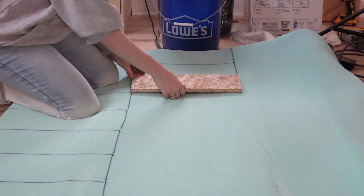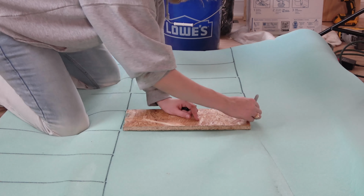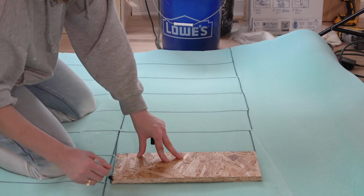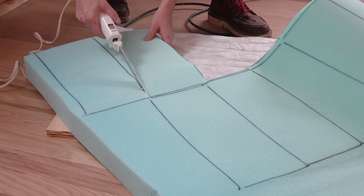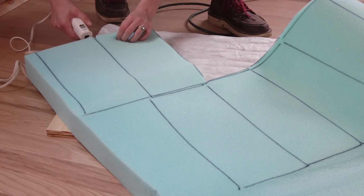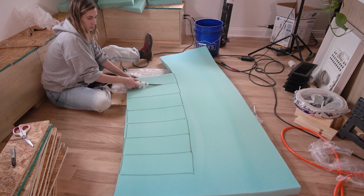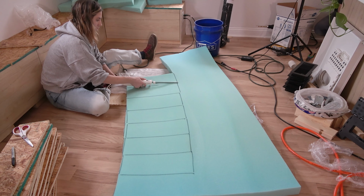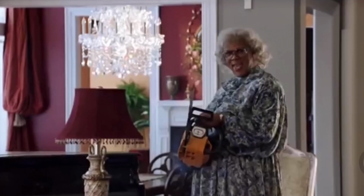I got the same full-size 3-inch mattress topper that I've used for a whole bunch of different upholstery projects. This mattress topper is way cheaper than getting foam that is specifically for upholstering. And my brother has done a bit of upholstering for the motorcycles that he builds, and he told me to use his electric carving knife to cut through this foam. And this thing was incredible. The second I started using it, I popped online and ordered myself one for all of my future upholstery projects.